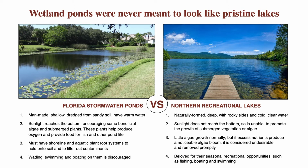One of the biggest problems with maintaining the ponds correctly comes about because many people coming from up north confuse the stormwater ponds in Florida with the recreational lakes they've been familiar with, especially if those ponds have no perimeter plantings. Many people down here will call ponds lakes, which only increases the confusion. If you look at the two photos in front of you and compare the two lists of their main features, you'll see how very different stormwater ponds and recreational lakes actually are, both in their structure and in how each should look to stay healthy.